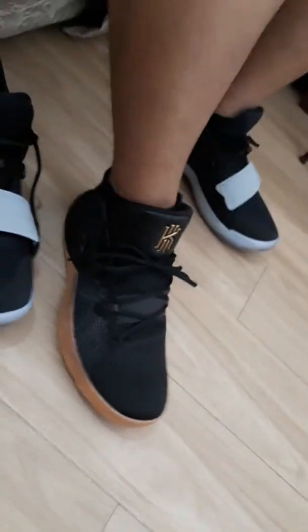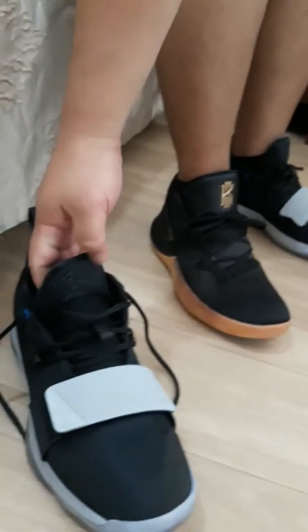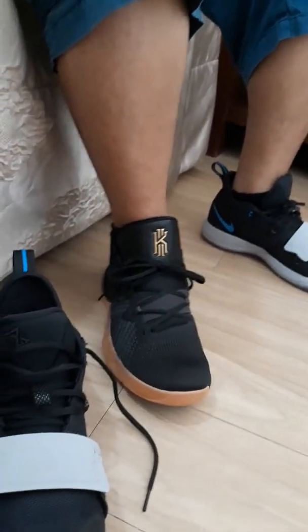Usually my shoes are either Kevin Durant or LeBron James. And then this, we bought last year. This is a PG 2.5. It's also nice. This one, I'm really happy to get it. I'm going to test the other one as well.